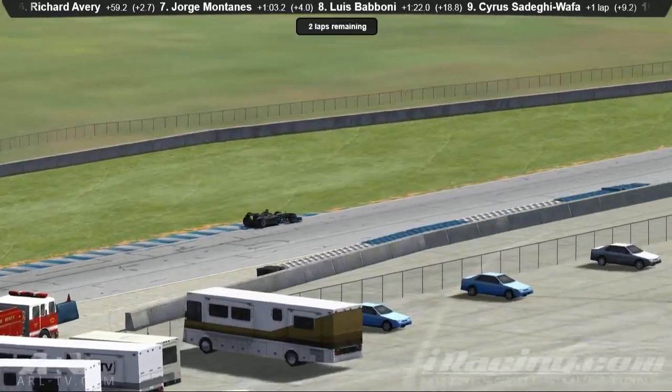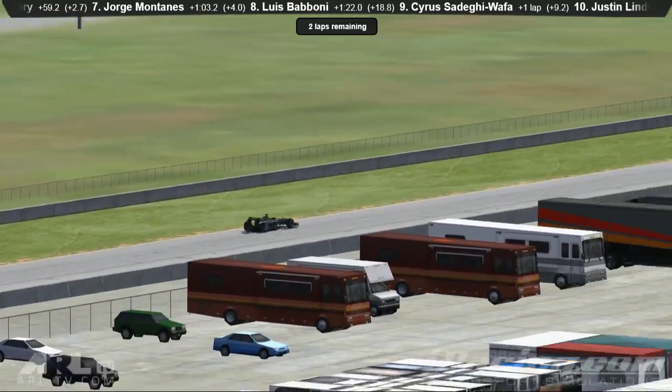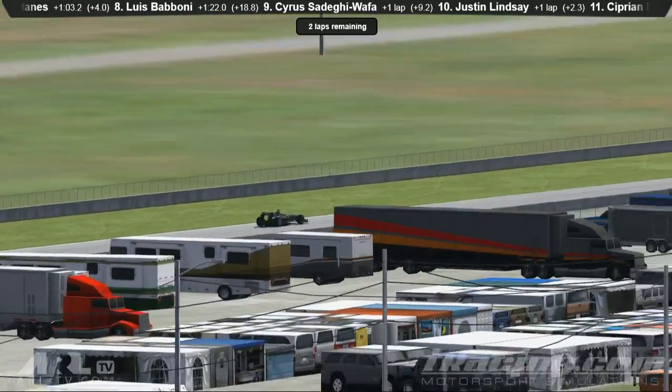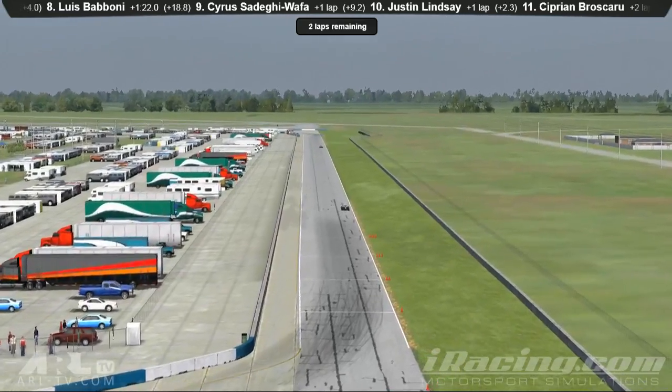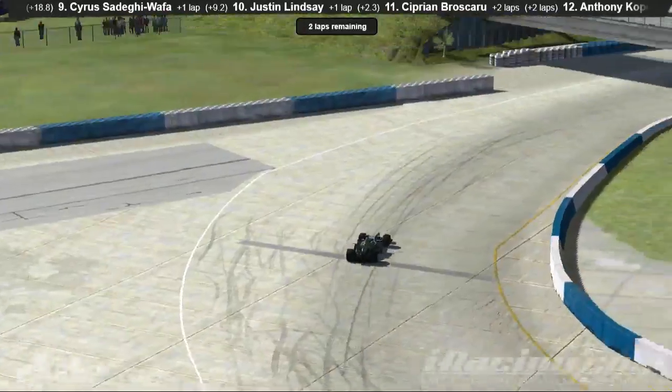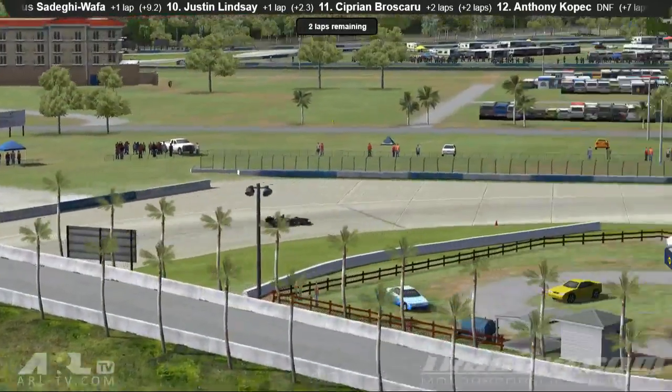Yeah, 2 laps to go then, this time by for Richard. He's not really closed the gap up anywhere near enough, just 2/10 the last time by. Let's see what it's going to be. I mean, you can see him on the same shot, but I just think it's all done and dusted.